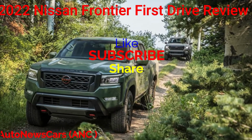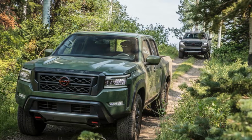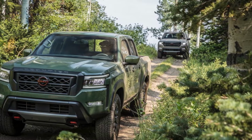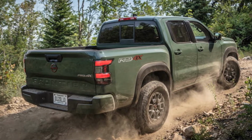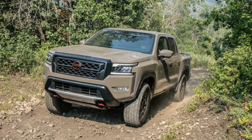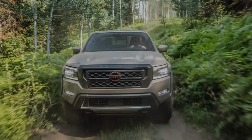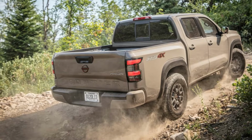The steering is still hydraulic, but is retuned to be 16% quicker than before. Plus, the Pro 4X and Pro X models are fitted with new off-road tuned Bilstein dampers. The non-Pro models get newly developed ZF dampers. All of these additions have transformed the Frontier into a top-notch riding and handling pickup. Potholes and rough roads are handled with aplomb.